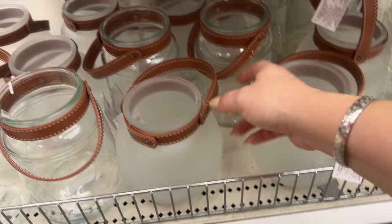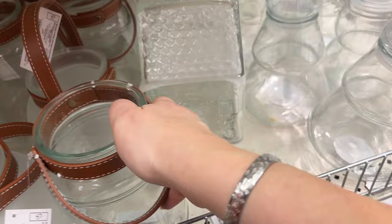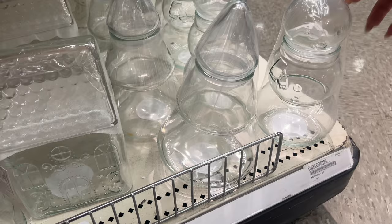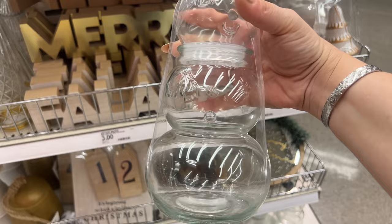$5. Look at this. I don't want to mess them all up, but look at that one. They have some frosted ones, and then they have the ones with the tree that I showed you. And then they have the gingerbread houses, which is what I'm calling them. And look at this. Oh my God, I have to have this. This is going. I freaking have to have this. This is a must buy today.